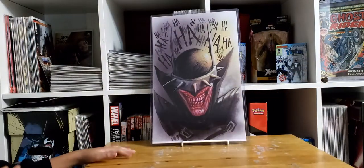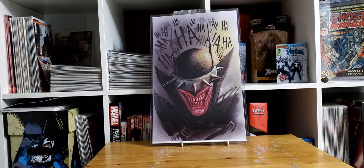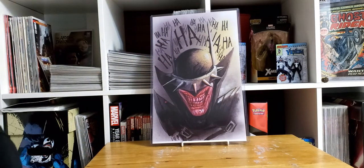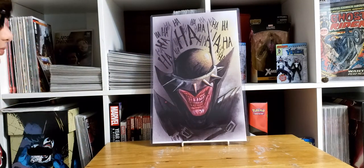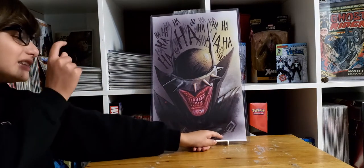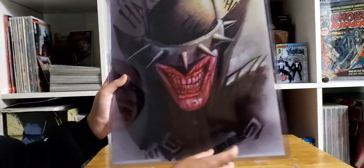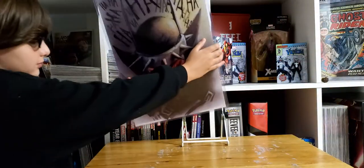This one. The Batman Who Laughs. Ha ha ha ha. Yes, sir. And if you guys don't see it, it's very tiny, so let's bring that up closer so we can have proof of it. Right there. Yeah, but that comes with the print.